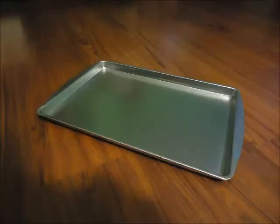The next thing is cookie sheets. I recommend that you have at least 3. And you can do these in whatever sizes you want. I have a big one, which is an 11 by 15, I think, and then I have two smaller 9 by 11, and I absolutely love them. You can go smaller than that. I think that's the smallest I'm going to go, because those three, pretty much, I can do whatever I need to with them.